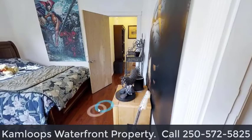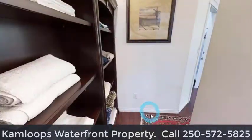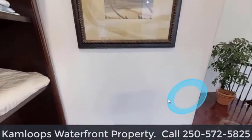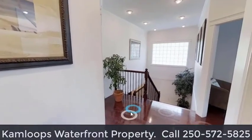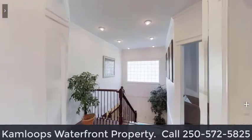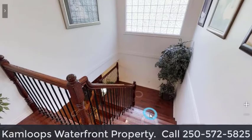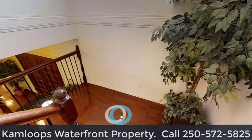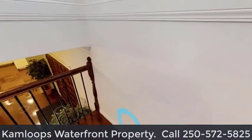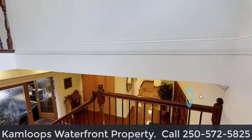Well, I think what we're going to do is head out into the hallway again, and it looks like we're doing that. And so now we're going to head back downstairs. So you can see that in this part of the house, it's very high ceilings, okay? And we're going to go back downstairs. We're going to go to the landing on the staircase, and then we are going to go around downstairs.